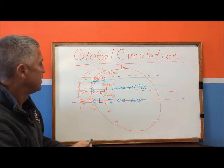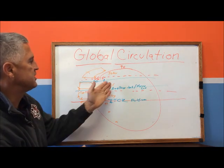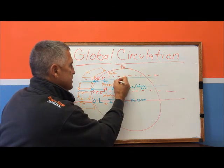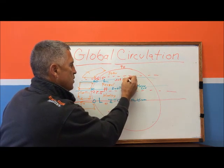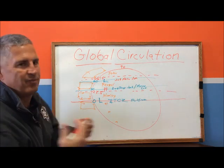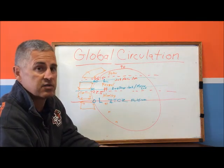As you go up to the next level, the transition layer between the Ferrel and the polar is going to be called the subpolar jet. And that's the mid-latitudes that we talk about most here in the United States. That's our jet stream.